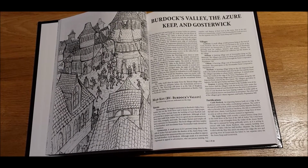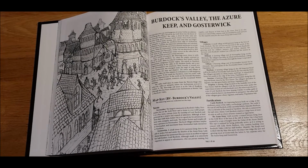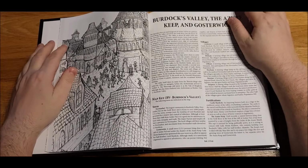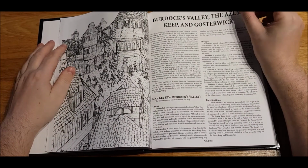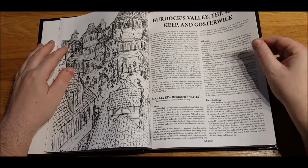So I won't show anything from book 2 or 3. I maybe leave a bit through book 4 to show you some of the appendices, but well, let's look at some entries.